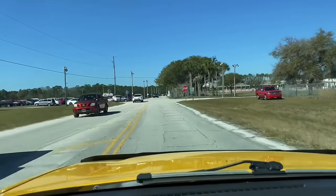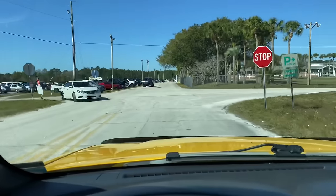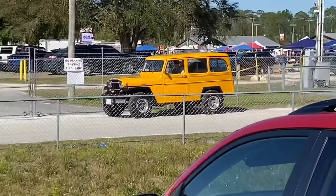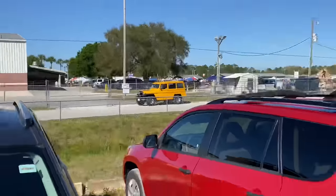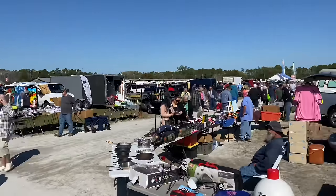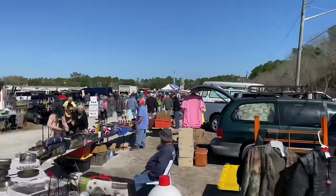Back out picking. Beautiful day for it. People are leaving already. Now we are running a little bit late. Ooh, look at that old thing. Pretty packed. About 65 degrees out. And the wind is whipping. Let's go see what we find.